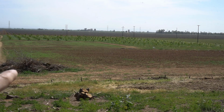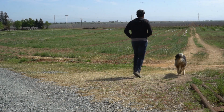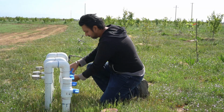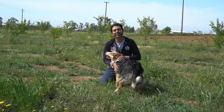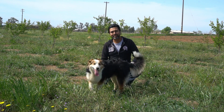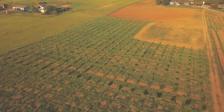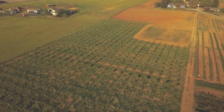That over there is the 4 acres of stone fruit orchard. While I'm making the video, I'm watering the trees as well. First, we're going to start from the 500 trees, the stone fruit trees we planted last year. That was planted last February, and I posted a video about that as well. I covered the whole process too.